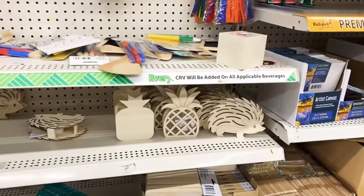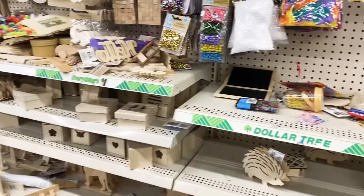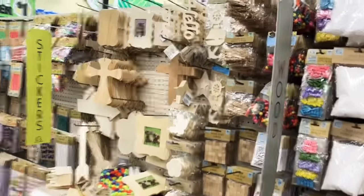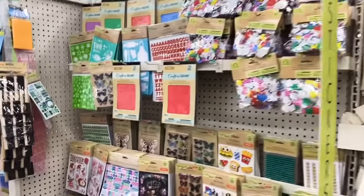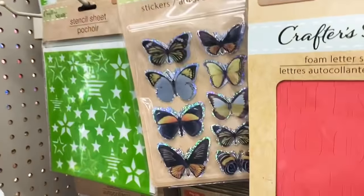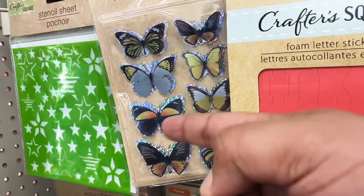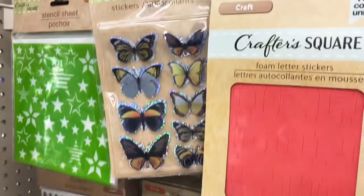Oh yeah, I remember seeing these. These are really cute, the little pineapples and the porcupines. So there's definitely lots of things that you can purchase here at the Dollar Tree to keep yourself and your kids entertained. Oh, look at these butterflies. Wow, I'm not going to touch it, but look, they stand out, so those are really, really cute.